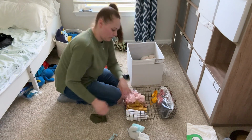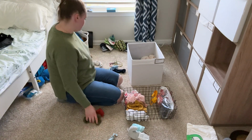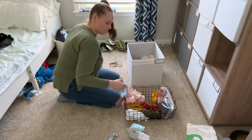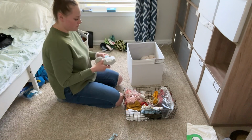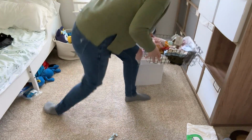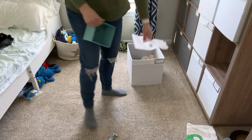Let me know in the comments below if anyone has any recommendation of bow storage. I just put them in this bin, and I've seen the ones where you hang them on the walls, but I don't really want to do that either. I was looking for something more inconspicuous since she shares her room. She's going to be sharing a room with her brother. Let me know.